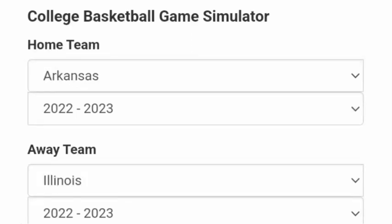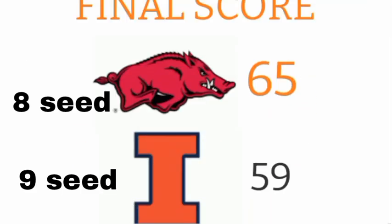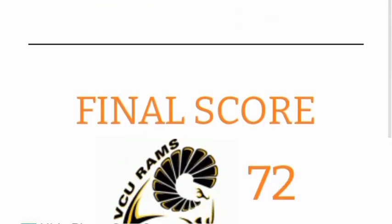So we got Illinois versus Arkansas. Okay, that was cringe, but let's see who wins this one. Arkansas by 6, pretty good. So we got VCU versus St. Mary's without home court advantage, and see who wins here. So St. Mary's still loses to VCU.